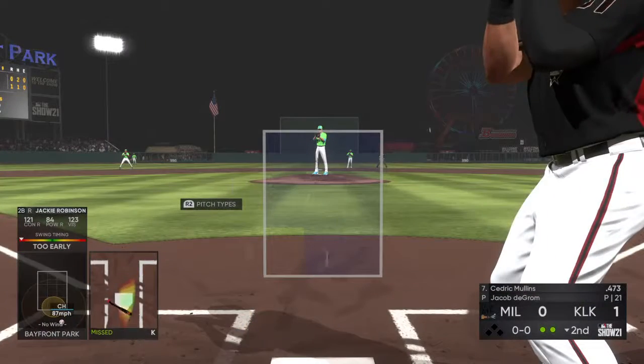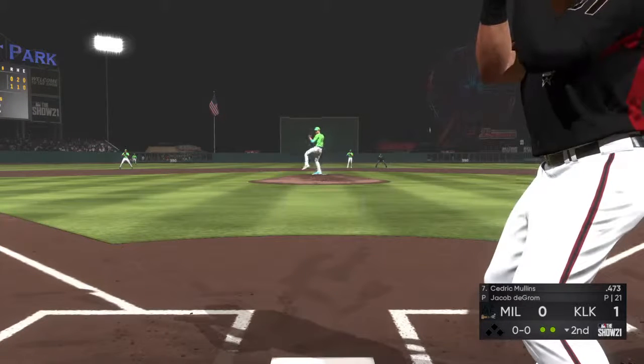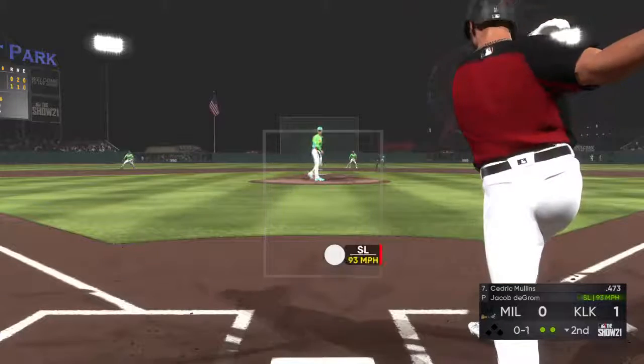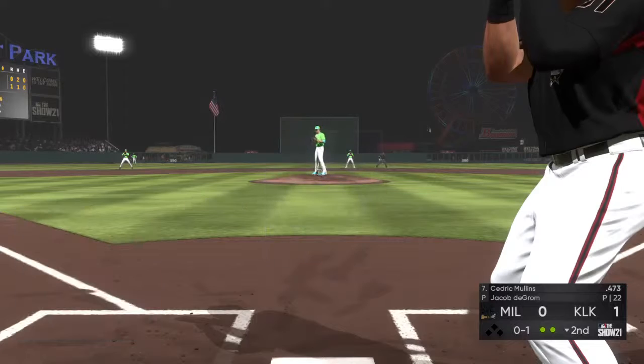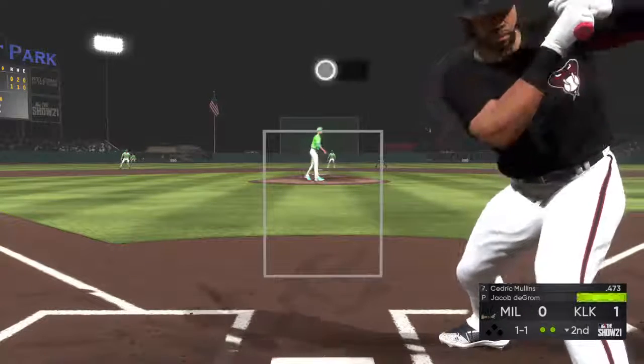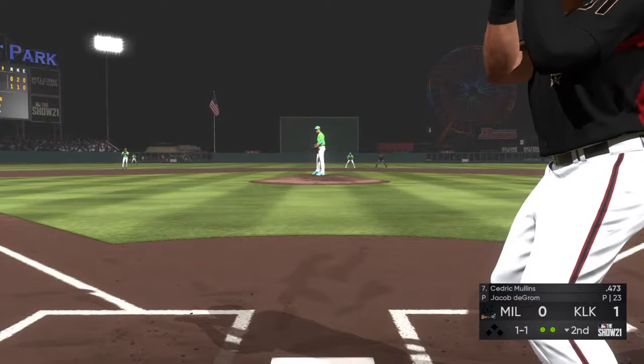So now to the plate, Cedric Mullins. He'll try to make something happen with 2 gone in the bottom of the second. Infield shifted well to the right. Here's the first pitch, and he fouls this one off. Into the windup. Here comes the 0-1. And that misses, 1-1.